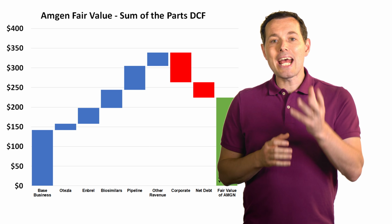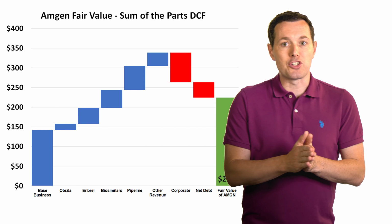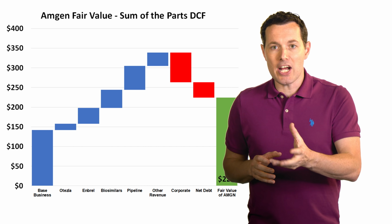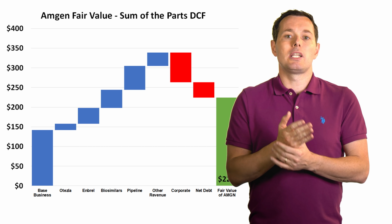So what I did is I took analyst projections for each of their drugs. I looked for projections going out to 2030. And then all we have to do is take those projections, discount that free cash flow back to today, and sum up what each individual product line is worth.